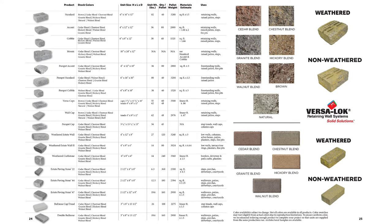For instance, VersaLock standard, you see there the materials estimate is square foot of the project times 1.5. And then we have a handy column that shows the uses of each product.